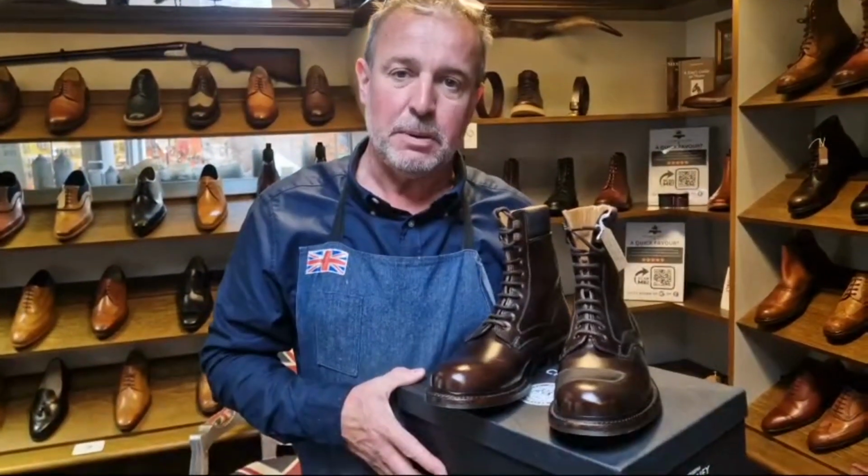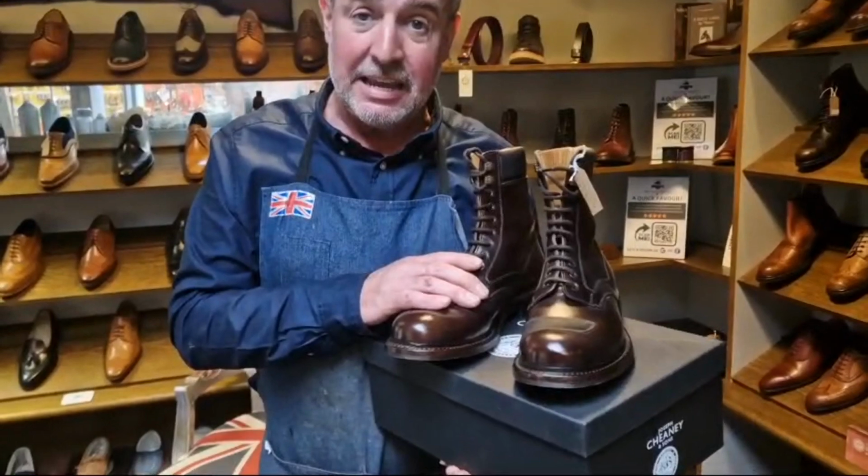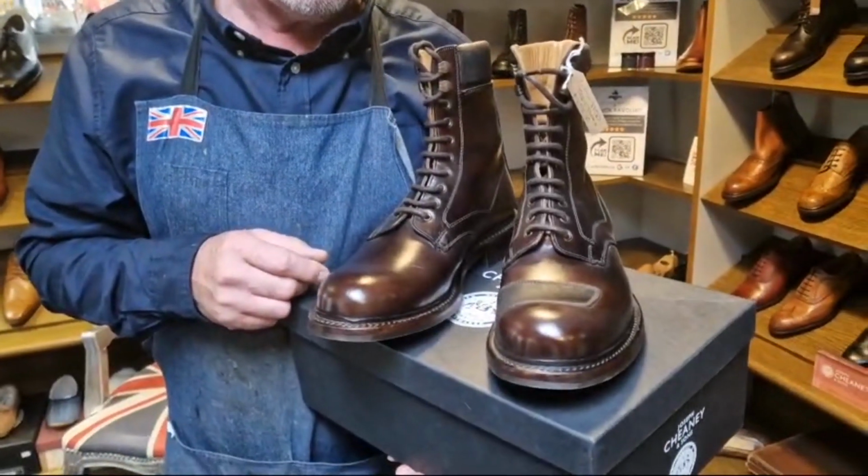And then I thought, do you know what? There's a lot of chaps out there my age that are buying bikes that would want a pair of these. So I had 12 pairs made, and this is the last pair left. It's a size 8.5. It's slightly generous, 8.5.